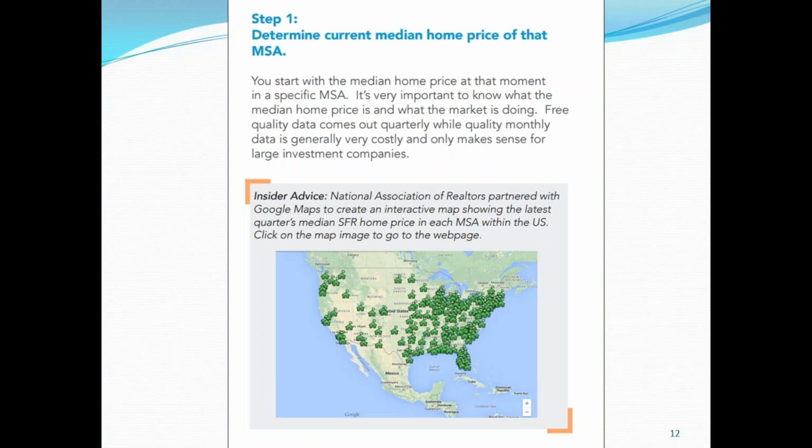So one of the pages in the ebook, I took another snapshot of it, is this map. And this map is hyperlinked to the National Association of Realtors website. So if you click on it in the book, it'll take you directly there. The National Association of Realtors has been tracking the quarterly home price appreciation and the median home price in every single metropolitan market in the country for the last 25 years. So you'll see there's all these little green houses on that map. You can click on any of those houses. It represents a particular metropolitan market, and with that you can find the current quarterly median home price as well as the last 25 years.